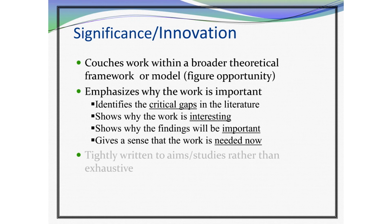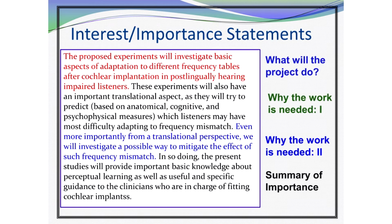Yeah, the last grant I reviewed from a colleague, my reaction was, this is so clever. This is so important. I can't wait for you to know the answer to this. That's the reaction you want to generate. Okay. Here's some examples of interest and important statements that were in a grant.